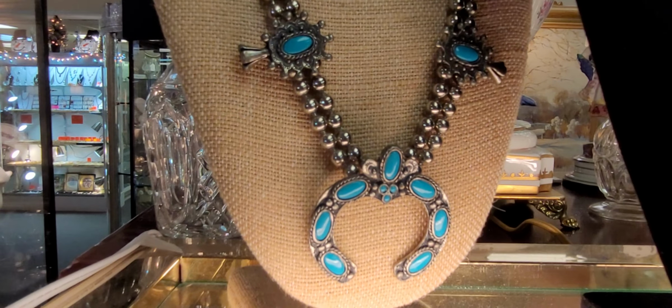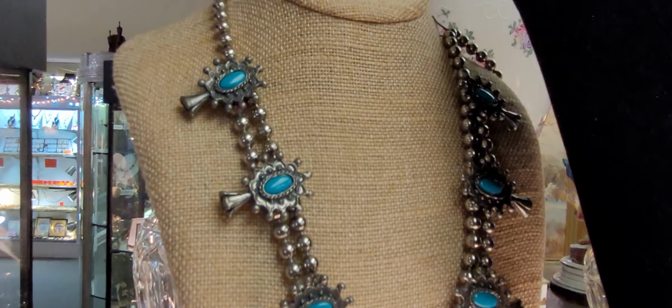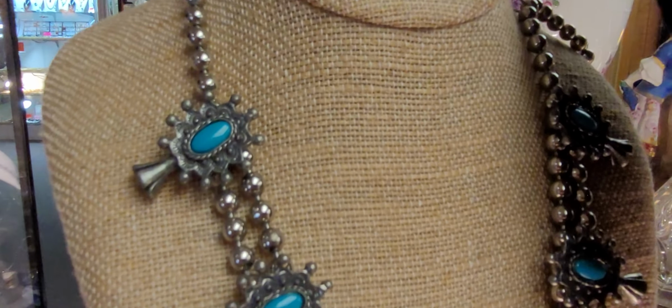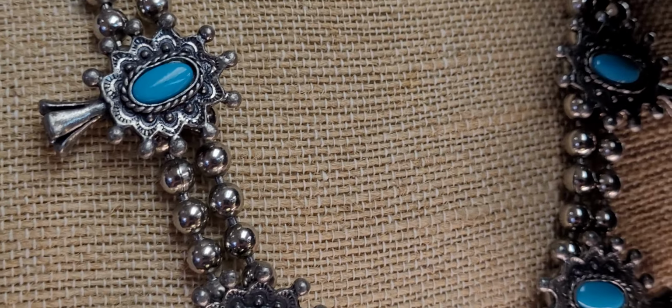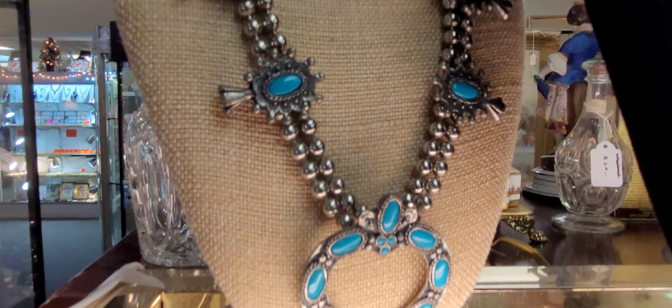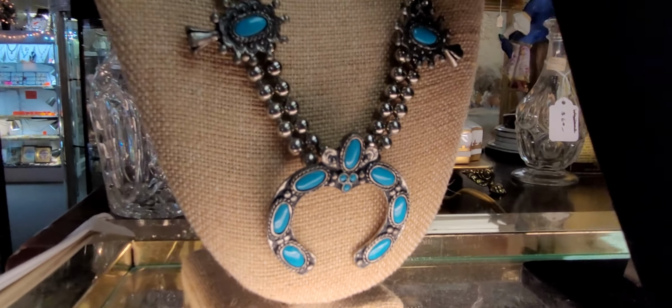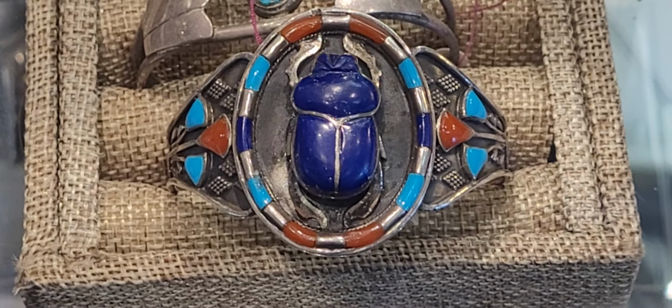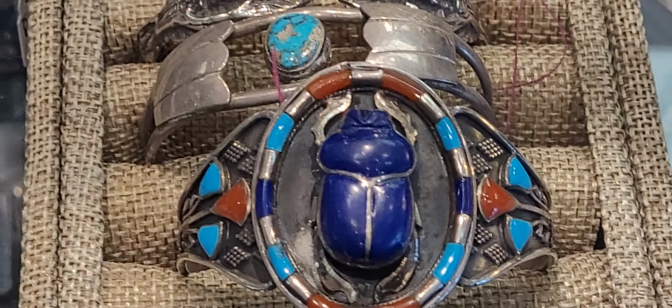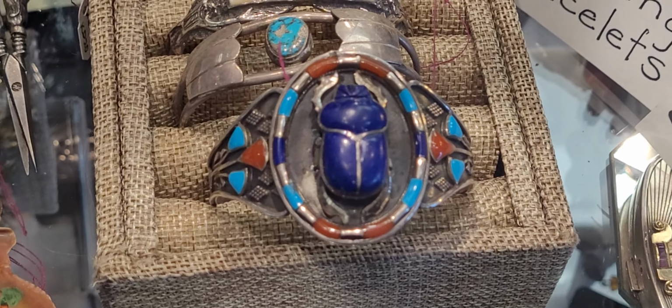I wonder if this is really sterling silver. Not sure. I wouldn't think it'd be sitting on the outside of the case if it were. But it is a cute squash blossom. Look at that big scarab sterling silver bracelet.